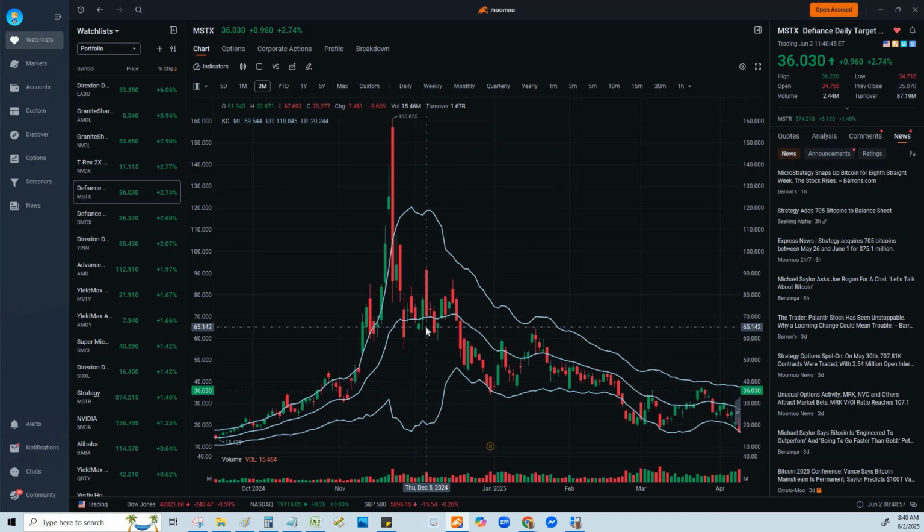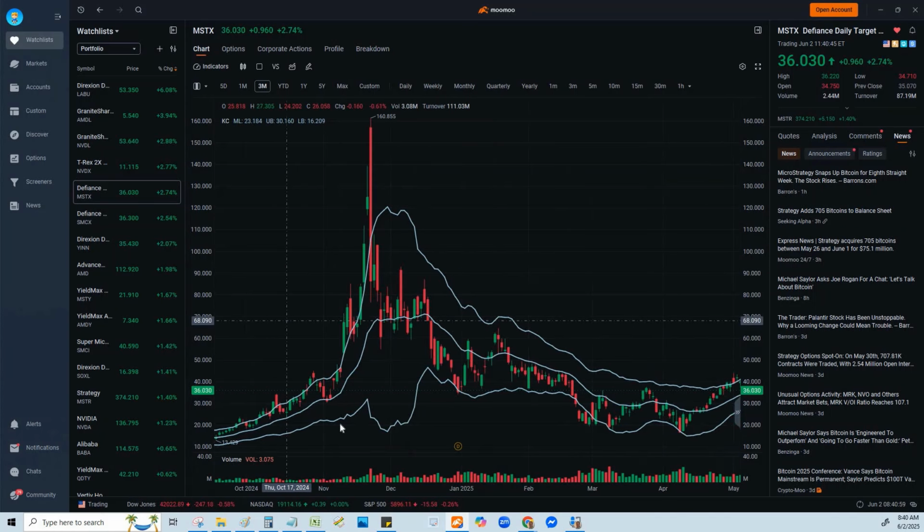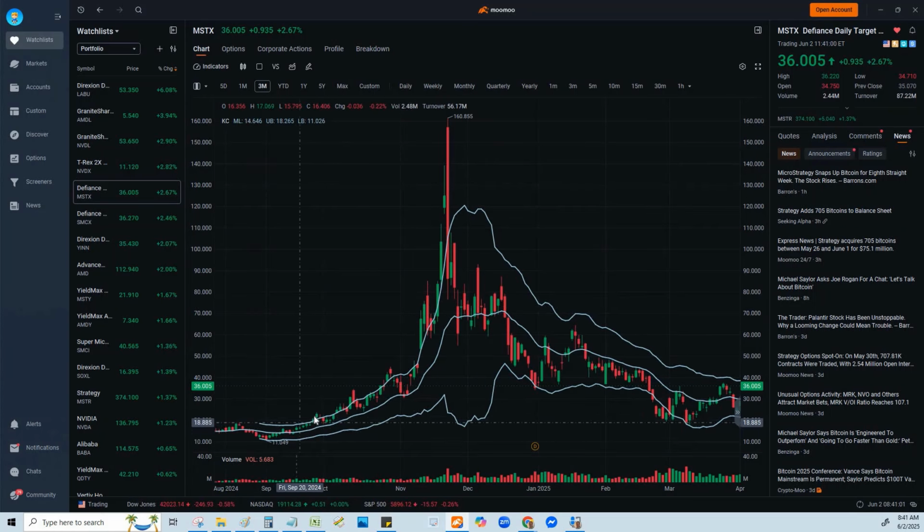We don't have a crystal ball. We would love to ride this beautiful ride. Look at this one. If you rode this up, you would be making bank. But it's that bag holder that gets involved at 43 and then it peels all the way back to 35. Now, MicroStrategy is a beast all to its own. This is actually a bad example because this is all about Bitcoin here, and Bitcoin absolutely is volatile.